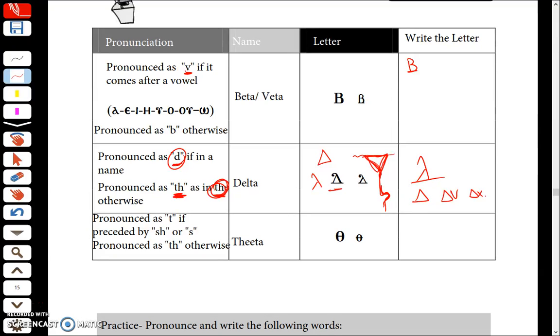The last one we have, so those two should be quite simple. I wouldn't say simple, they're just the most common pronunciation for delta is da. So whenever you see it, if you say da, you're most likely correct, unless it's a name.